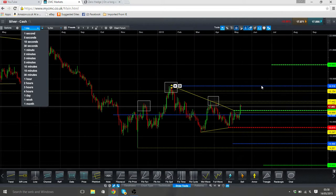When you're funnel trading, at the end of the funnel it either breaks down or up. So in this case we've got an upside break, and the next stage on this particular break is to revisit the funnel. So I think we're going to go back towards the green dotted line at 16.8ish, revisit that funnel, and then we'll be back up on the upside again.